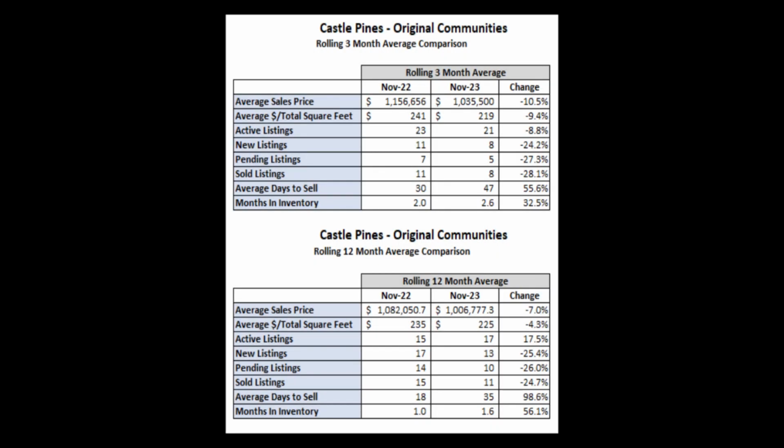So I like to look at both 3-month and 12-month moving averages. And generally, if you look at these 3 and 12-month moving averages, the average home price is still down about 4% to 6% off the market highs set in 2022.